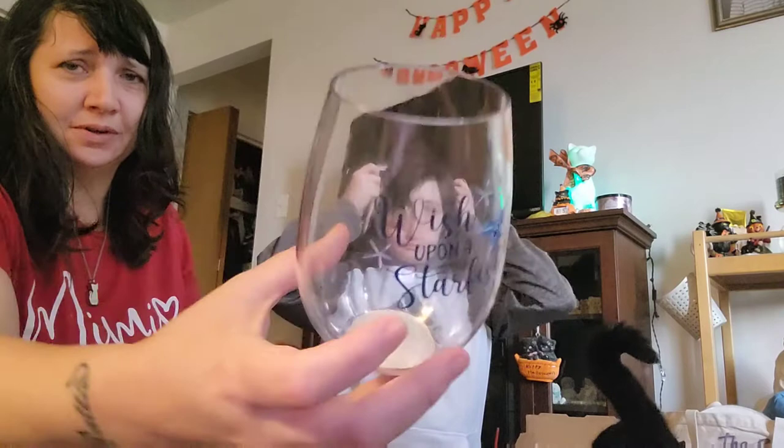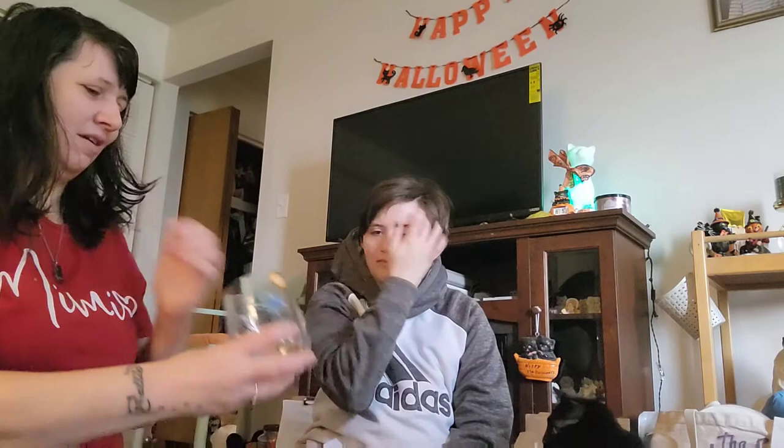Liam's turning 21, so I got a special glass here. Wish upon a starfish. It's plastic. My first drink. Oh.